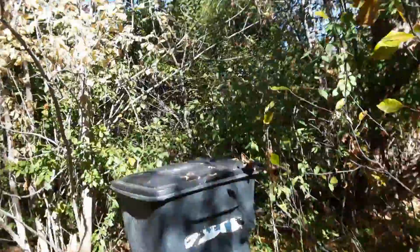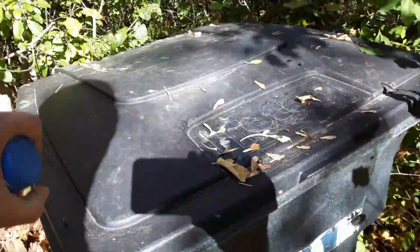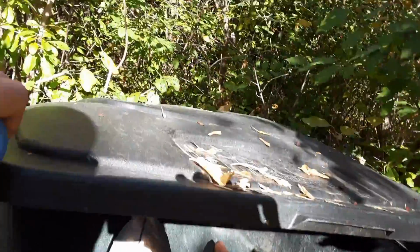I have a feeling this garbage can, they probably don't know that it's down here. Shall we look inside? Pillows.